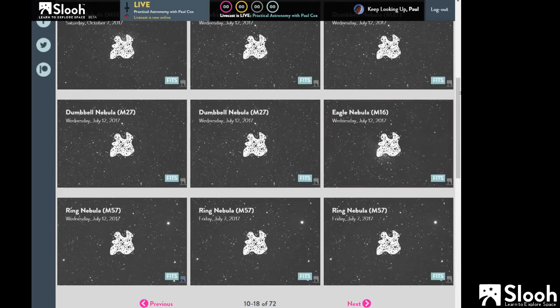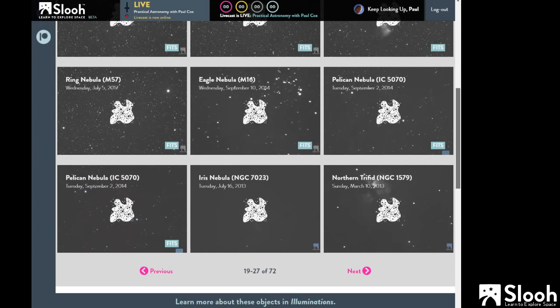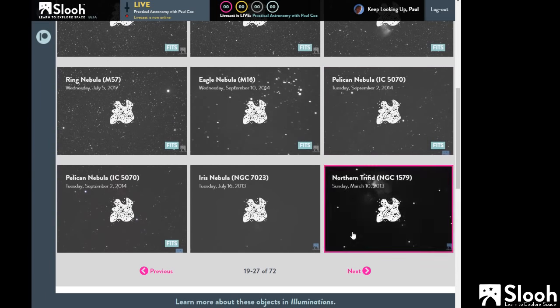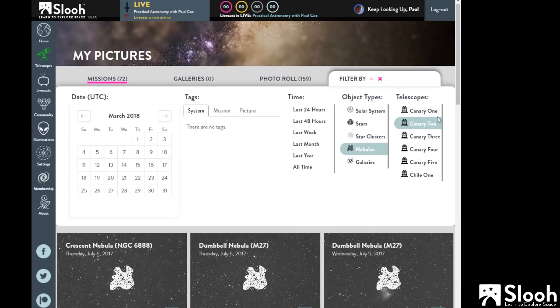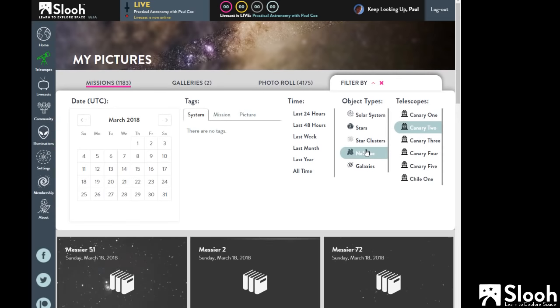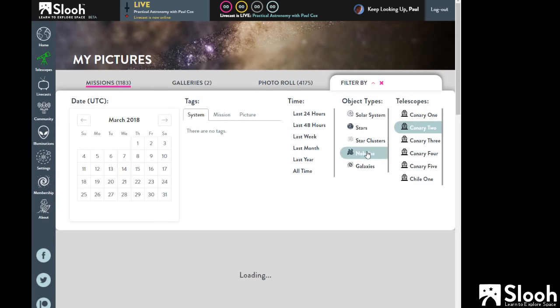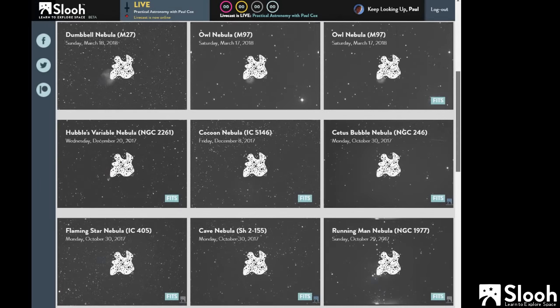Dumbbell, Eagle again. Where's the Lagoon? I'd really like the Lagoon because I love that nebula. It's a good example to use. Oh no, it's going back too far. Gosh, so I obviously didn't get that one with that particular telescope. I must have snapped it with one of the others.